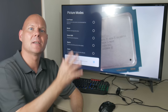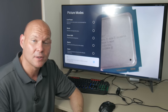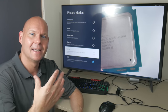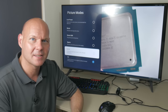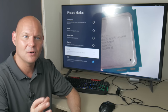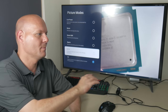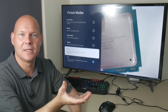Now, if your TV does not have a PC mode, the next best setting is the game mode. So this is meant for game consoles. It means it has low latency and it also disables a lot of the image processing. You might have to dig a little bit deeper and look for the color space. So if you see something about black level or HDMI color range, make sure it's set to full range to match the setting that we did on the computer before in the NVIDIA control panel.